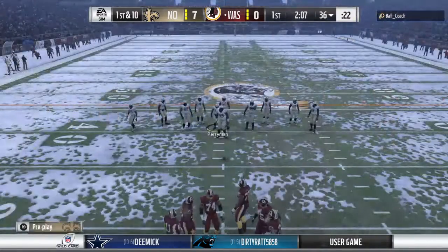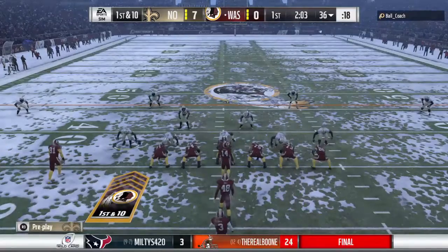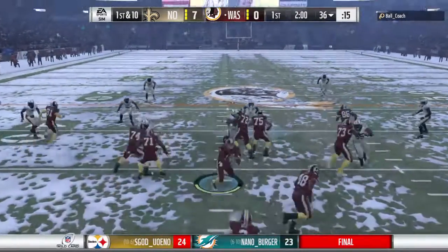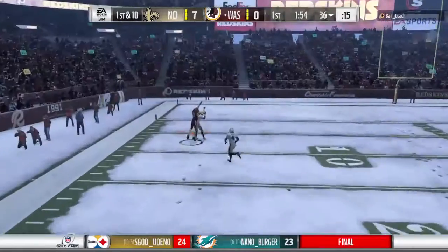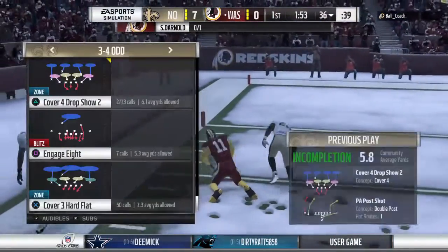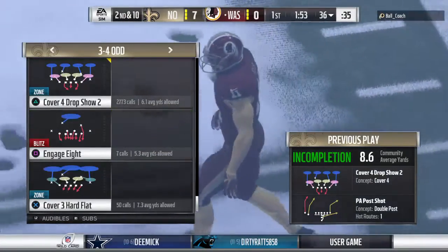First down and 10 now for the offensive group. They go play action here on first down. He's going to look deep down the field. And I think that one might have been intercepted, but he will be ruled out of bounds. So this will go only as incomplete.